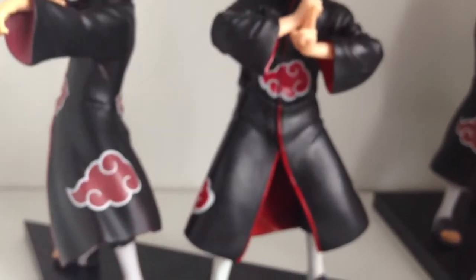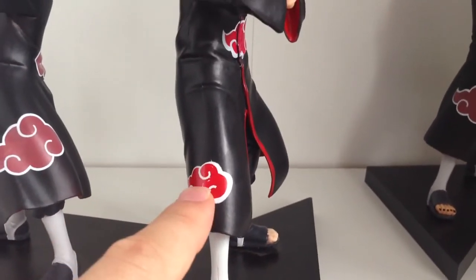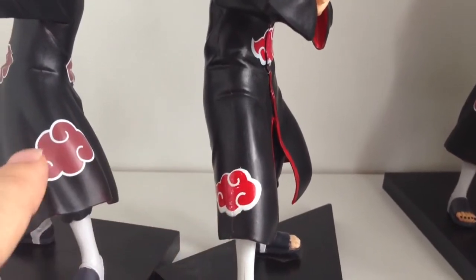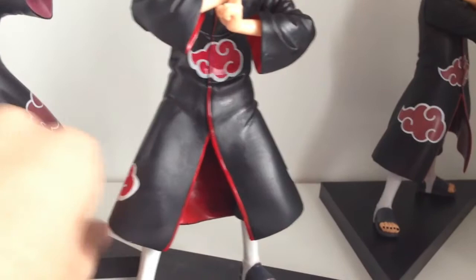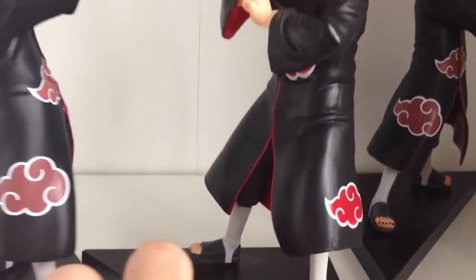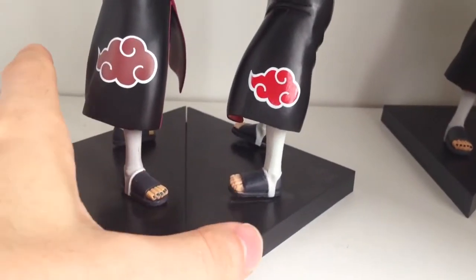And you'll also notice the paint job is a bit different. The clouds on this one are a lot brighter, the colour is a lot brighter than the other one. Now the stand actually did a good job copying. It is the same design, the same height, the same dimensions. So they did that okay.